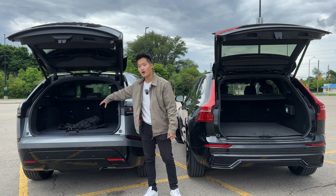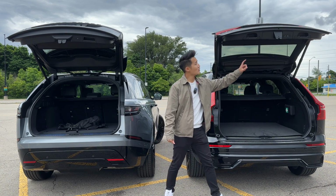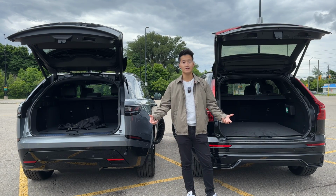But over on the Velar, you get a 40-20-40 fold-down pattern, which could be very handy. Last but not least, the Volvo offers a close and lock button up here, whereas the Velar doesn't. This, I think, could be a very handy feature.